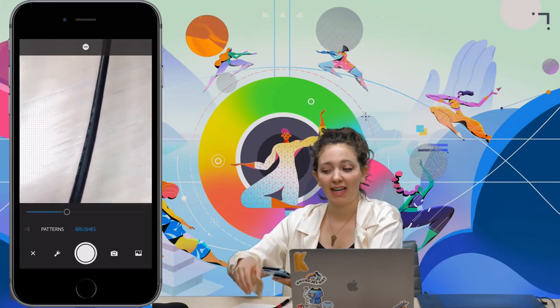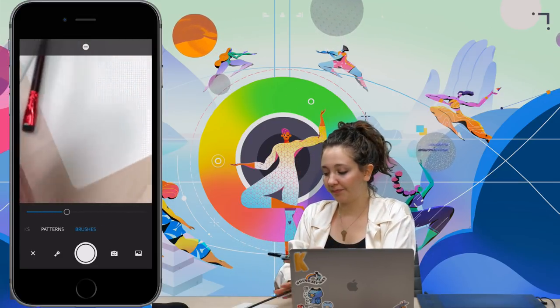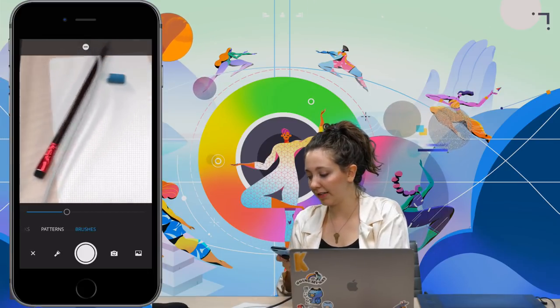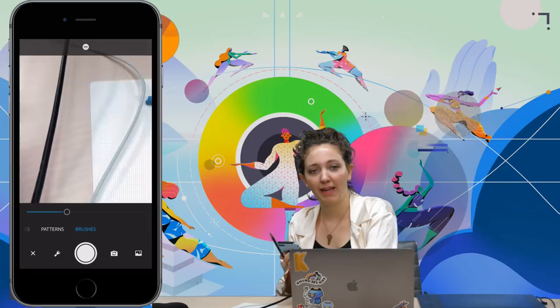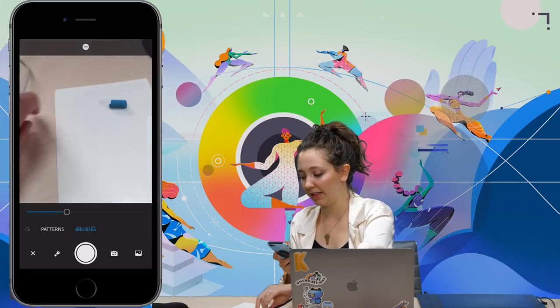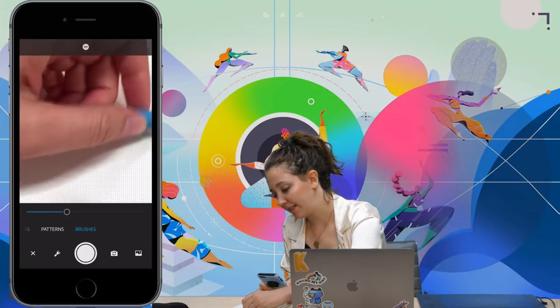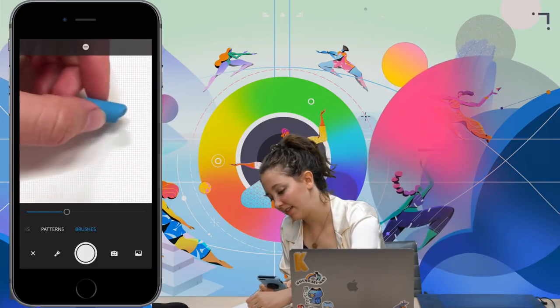Now I need to make the texture that I want to make my brush out of. So I have a beautiful piece of paper right here. I have some chalk. I have a pencil. So I'm just going to really quickly make a little bit of a texture. You guys get a live view. This is like I'm really live streaming.